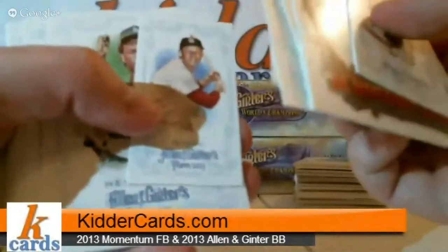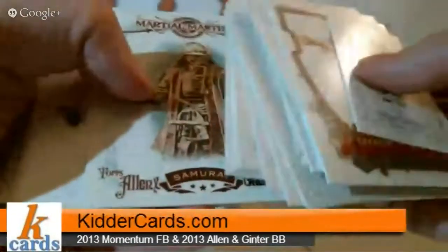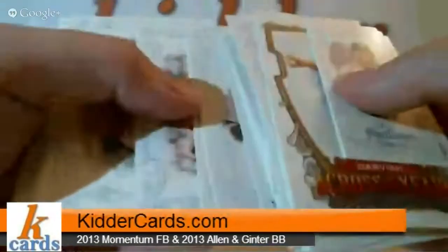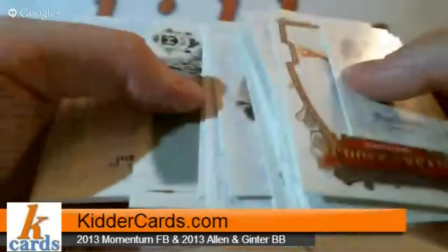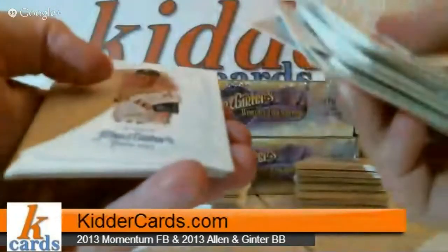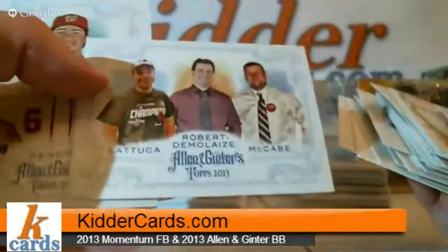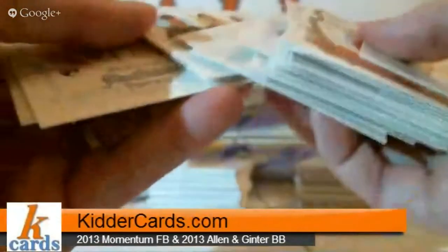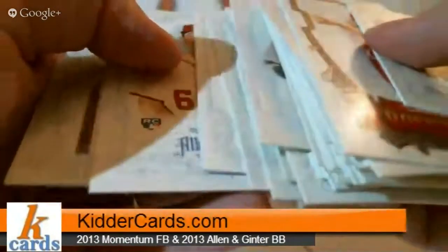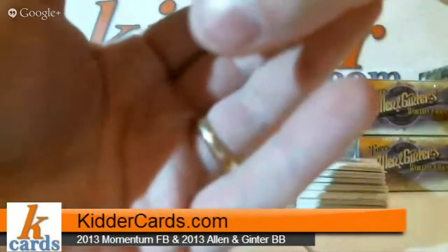Stan Musial mini with the Cardinals. Goldschmidt with the Diamondbacks mini. How about a Pele mini? Pretty cool. Haven't seen that before. And a Rendon rookie for the Nationals. Oh, how about a framed auto? Wow, this is all on the left side of the box, unless I got the packs all messed up.